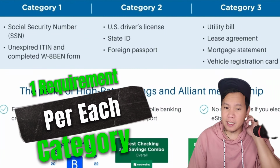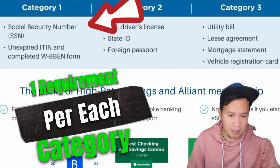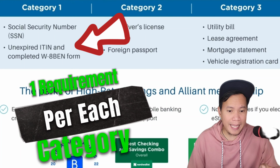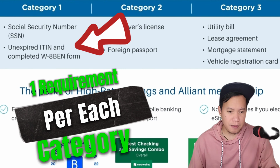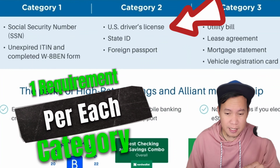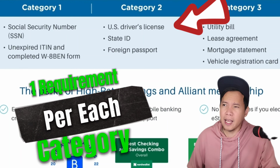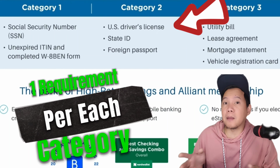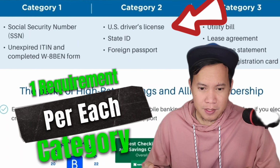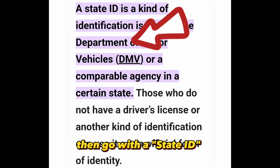They will require a social security number, which is kind of a bummer, but it is what it is. So you have to have that. For those who have an expired I-94 and a completed W-8BEN form, you need that as well if you fall under that category. Also, they will need a US driver's license. If you come here to the United States, try to get your driver's license as soon as you can. I think you can get by with just the permit, so try to take the written test as early as you can. Then, of course, a state ID, if you can't get a US driver's license.